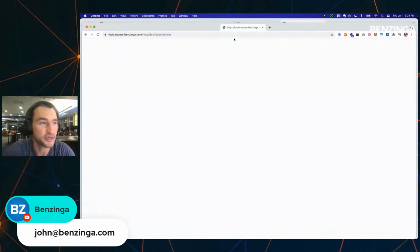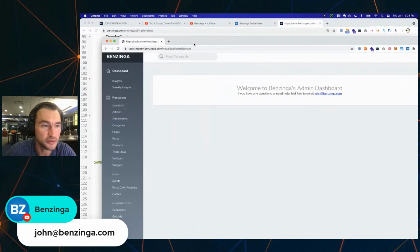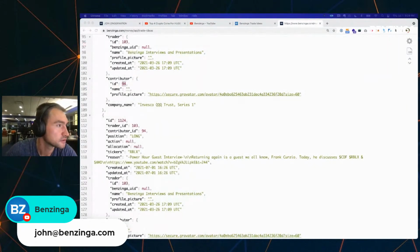Let me actually log in as a trader. I have a special trader account that'll give me our backend specifically for traders. Oh, now I have so many users too. I can't see it. All right, so tester. I think it's my tester user here.